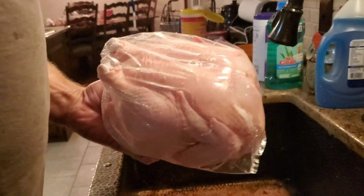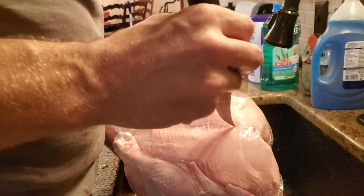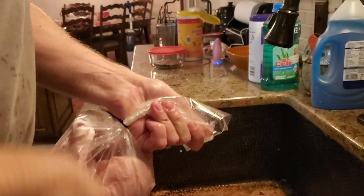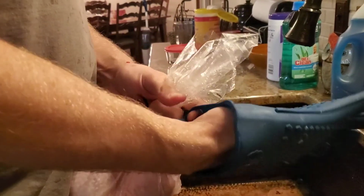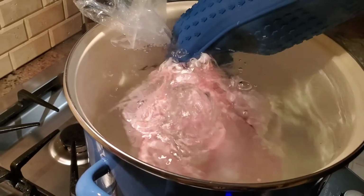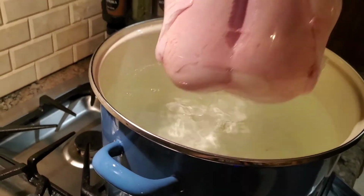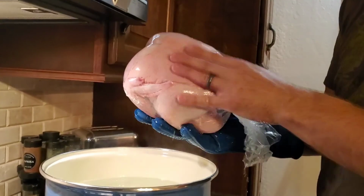And then what you do is you take your knife and you cut a small slit right here by the breastbone, and that's where your air is going to escape from. So just push in, cut your small slit there. And then we have a pot of water going at 180 degrees. And you take the chicken and stick them down in here. And you look for the bubbles. And when all the bubbles stop, of course, you'll know all the air's out of it. And pull them up out. And now it looks a lot more similar to the chicken you're used to purchasing at the store.